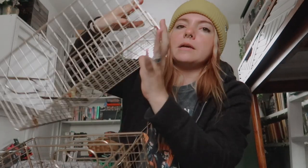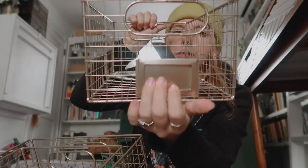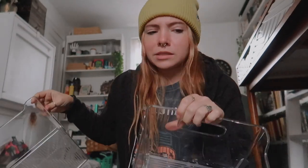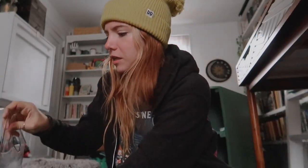Said no one ever. Picked up were these gold baskets. They're metal. And I mostly got these because they have these cool label fronts on them. But I thought the gold and the green would look really good together. So I have three different sizes. Some acrylic ones for maybe putting stuff in the back again. We want to hide stuff as well.